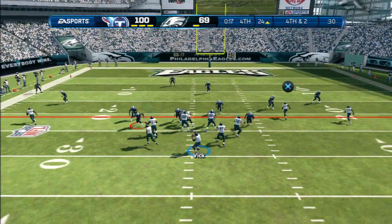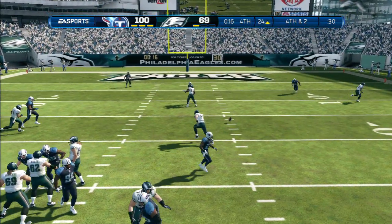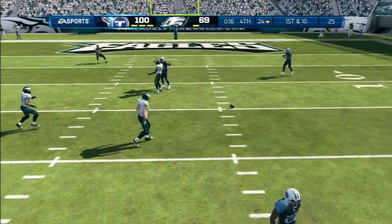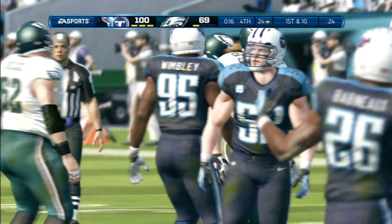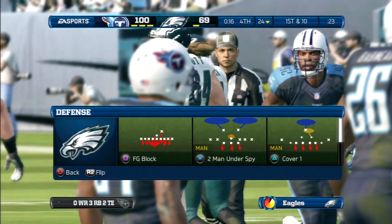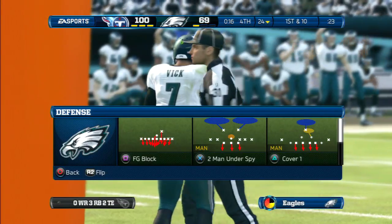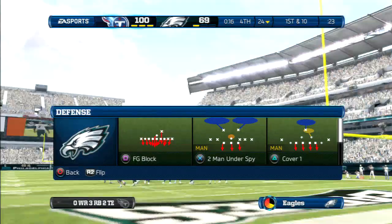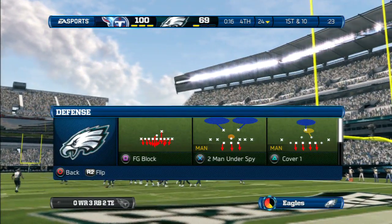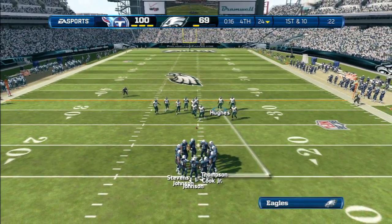Six coming up on this drive. Looking across the middle. That's a missed opportunity, and now they'll have to bring out the defense. Incompletion by the quarterback that time. It was good, tight, man-to-man coverage. Titans ready to take over the football.